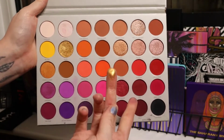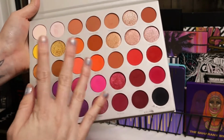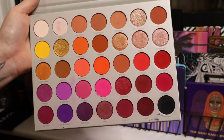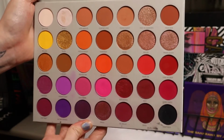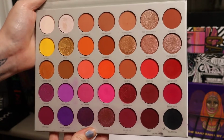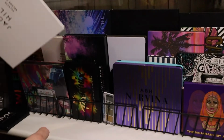Let's try some colours. That one. Oh, that's a pretty one. My hands are still really dirty from the other ones. Really pigmented palette. Like I said, I actually love playing with this one. I feel like the purples and the pinks are really pretty. If you do pack them on too much though, it can come off a little bit patchy. But other than that, I love this palette. I love looking at this palette, actually, in a really weird way.